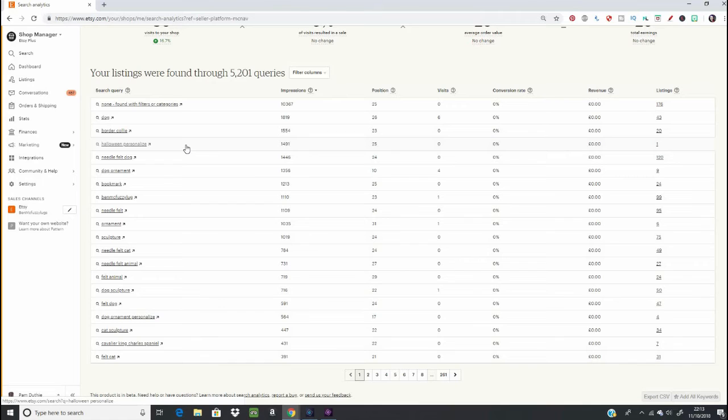Personalised Halloween. Well, Halloween personalised. Well, of course, that's going to be popular just now. That's a great term for just now. So that tells me about a month, in about 11 months from now, I should be working on Halloween. It's too late now. Needle felt dog, getting a lot of impressions for that, which is pretty cool, but that's probably because I've got 120 listings for it. But it just gives us an idea of some of the things that people are searching for. So it gives us a fantastic idea of tags that we can use.